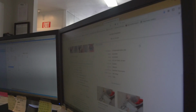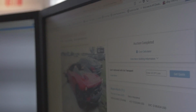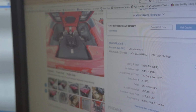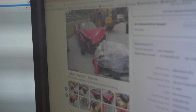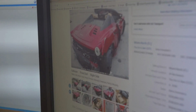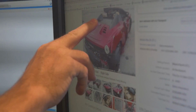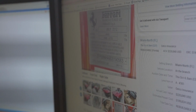This is a car we just bought from Florida. It's a 458 Spider. Russell's already sold the engine out of it. There's the engine. It's got pretty much hammered in the front end, but it's still got a lot of really good parts on it. And we've never had a Spider to take apart before, so all the convertible top stuff brings really good money. So we should do well with this car.